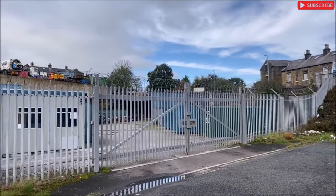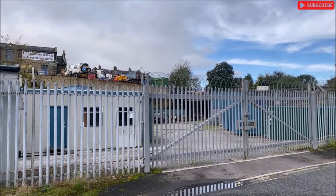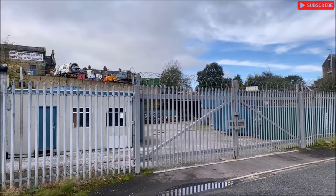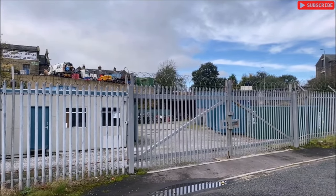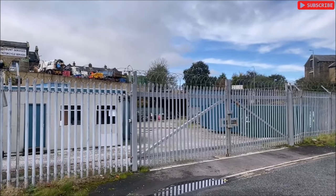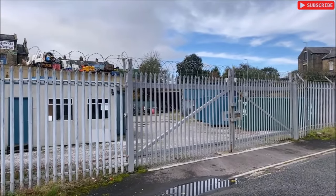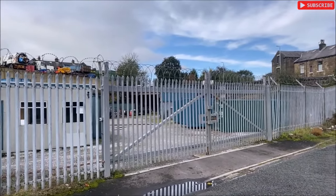Now it was proposed that this line would go straight through to Huddersfield, but it never did. It only went as far as St Paul's, which is what we covered in the first station. Again, this closed to passengers on the 1st of January 1917, and the main reason that was done was because of electric trams.